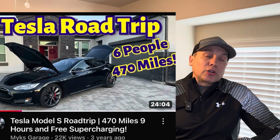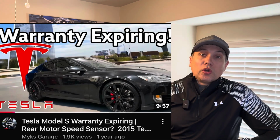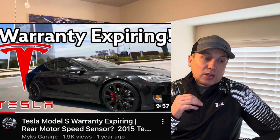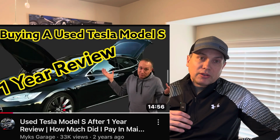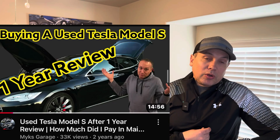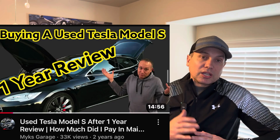So free supercharging on an older Tesla is not that valuable, in my opinion. Unless you live really close, or let's say your work is really close to a supercharger, and you could park your car there for an hour and then take it off the supercharger. Maybe in those cases it could be worth it, because then you could get free charging every day. That wouldn't be my case. I live 25 miles away from the nearest supercharger. I don't really commute near any, so it's not convenient.